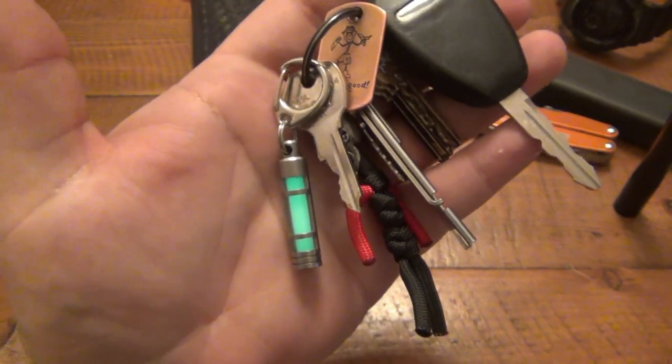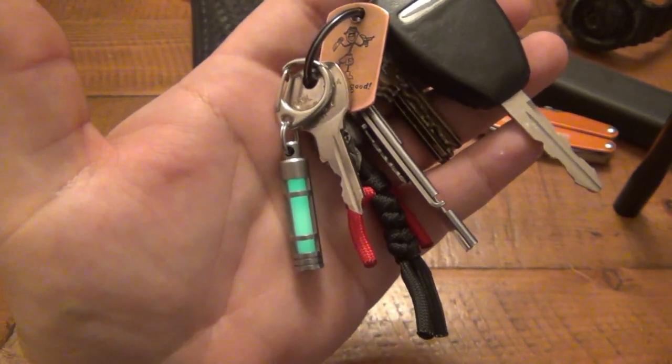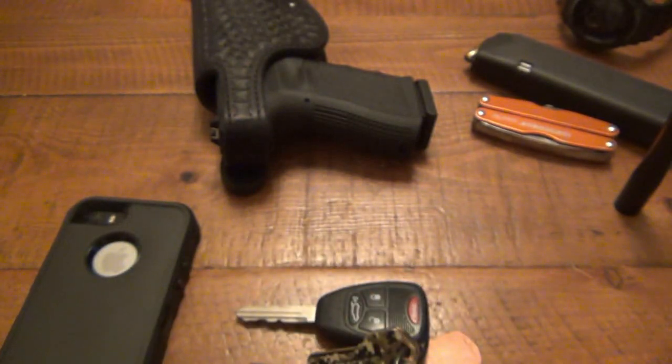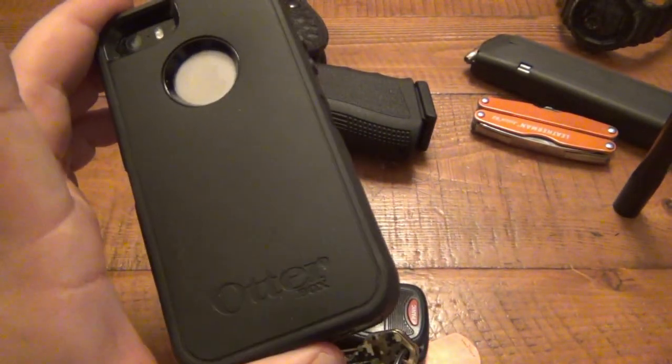So unless you're addicted to stainless steel gear, or you have to be one of those people that has to get the titanium everything, you could save some money by getting the aluminum one. They all work the same. But anyway, as far as the phone, same case, nothing new here.